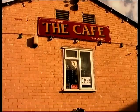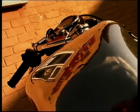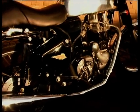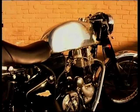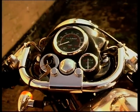Earlier in the show, we looked at 2 Enfield Bullets, bikes from the 50s still being made today. And this is a derivative of those bikes, based on just one of the Bullets, but turned into this, a gorgeous Café racer. From the clip-on handlebars to the beautiful stainless steel tank and the crouched, hunched-over riding position, it exudes 50s style.